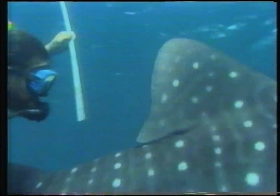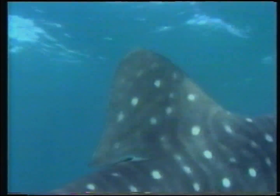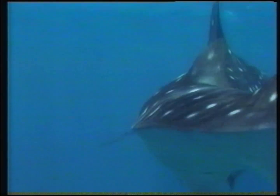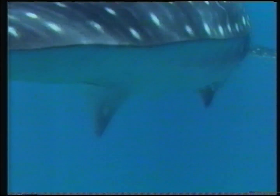Hopefully, over a period of about 10 years, we'll learn how fast the whale sharks are growing, and that will give us the age of the sharks, and by observing their genitals, we'll know at what age they become sexually mature. Initially, we had all sorts of theories as to why they were here, that they might be migrating, that they might be coming in to mate. But in fact, most of our early theories have been disproven by the research that we've undertaken since.